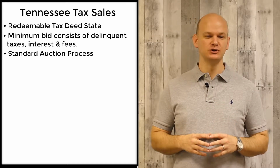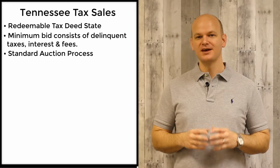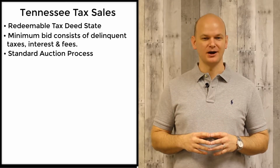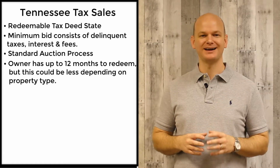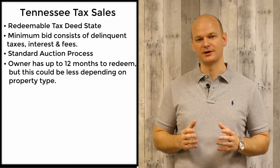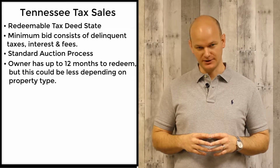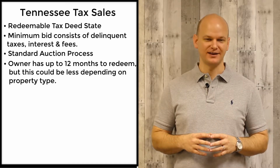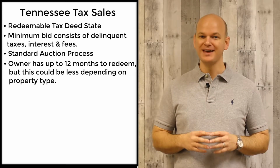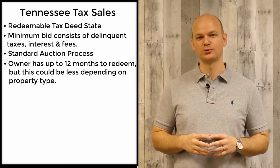The tax deeds do come with a redemption period, of course, for the defaulting property owner. This redemption period allows them up to 12 months to redeem the deed and thereby cancel the sale of the property. Note here that the 12-month period is the maximum redemption period. This redemption period can be shorter depending on how long the taxes have gone delinquent prior to the sale and if the property is considered abandoned, because it's shorter then.